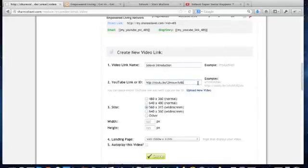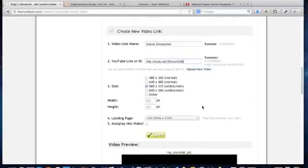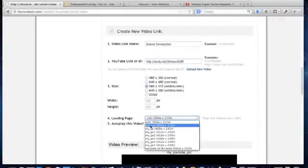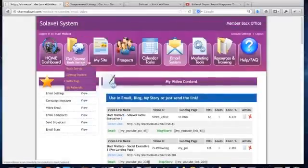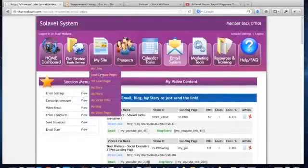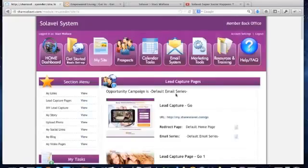We're going to paste that link into that spot there. All right. Then we're going to go down here to number 3, and it says size. Well, I'm not exactly sure what size that screen needs to be, so I'm going to pick my landing page first. You'll see in here it's going to give you the different options of landing pages. You're probably going, well, I don't have a clue what any of those words mean. So what I encourage you to do before you pick that is go in here and look at the landing pages. You can go to lead capture pages, and it's going to give you a sample of what each one of them looks like.